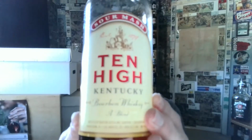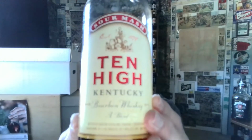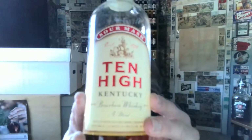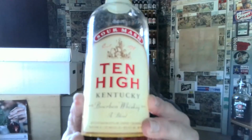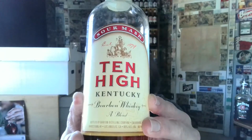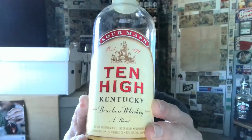Boy, if this thing would focus, I'd be happy. So, like I said, may not be produced anymore. This version, 10 Highs on the shelves at Walmart today. It was all over the store in the liquor section. May not be produced anymore, but may still be produced. But at least I got the bottle. That's the second bottle I bought in my life.